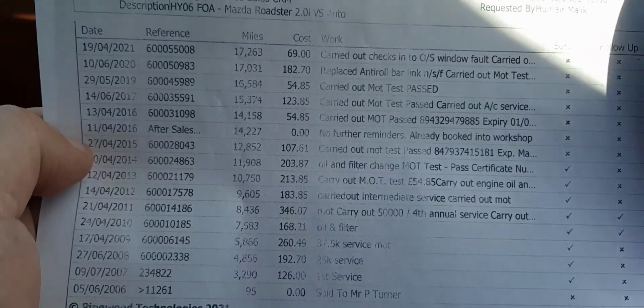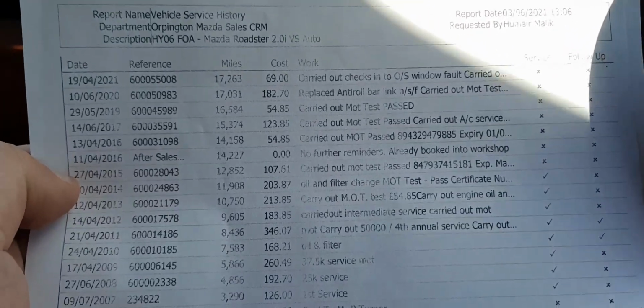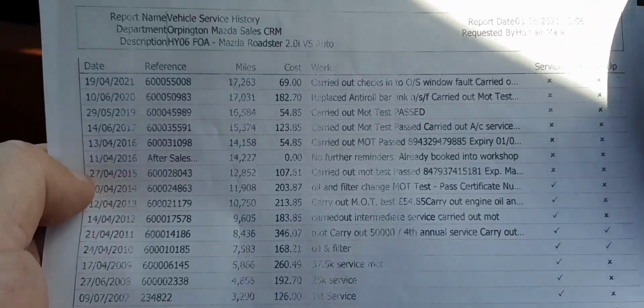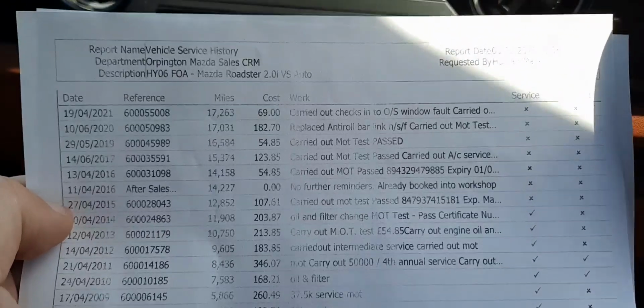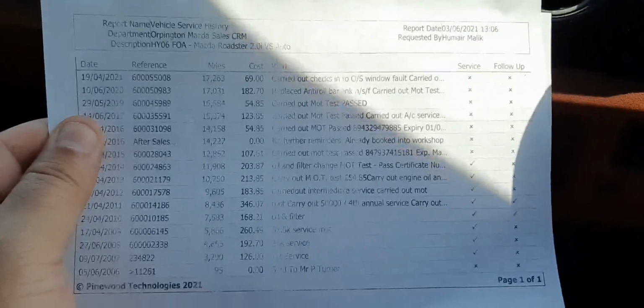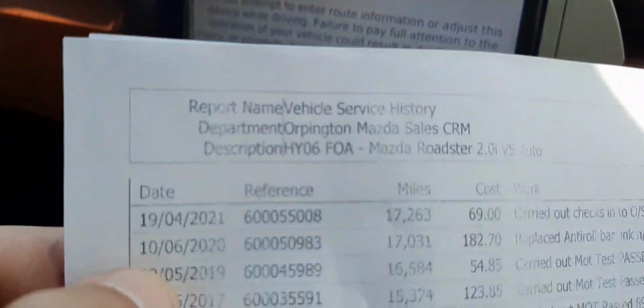Now, there was one, it had an air conditioning service at 15,300 miles. Okay, there we go. Anti-roll bar link, that was done at 17,031 miles, so about 300 miles ago in 2020. And I noticed that when I looked underneath, the anti-roll bar links, it's a perishable item because they're rubber and they often need changing on these. They've been done, and look at this, it was last serviced on the 19th of April 2021.